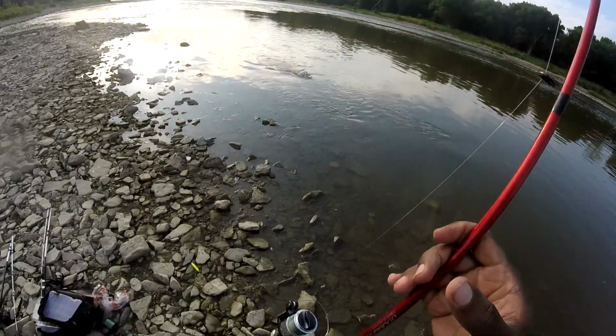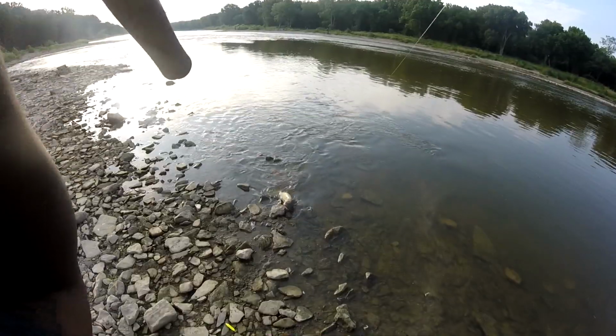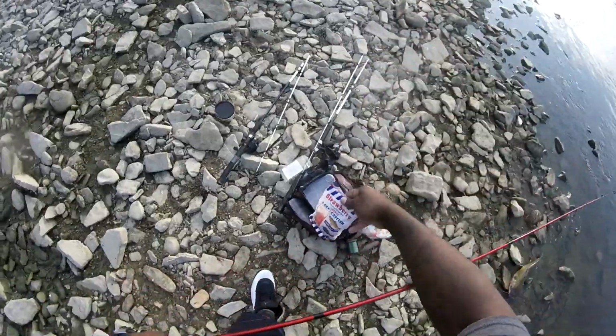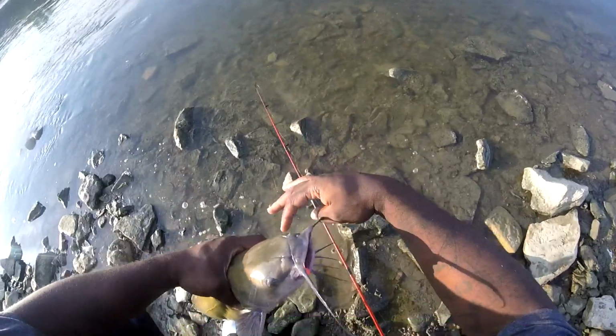Woo. Boy, what a fight this little dude is giving me. That's what I'm talking about. Strawberry dough baits. This is exactly what I'm using right now, see? That channel cat slammed that little thing. Nice channel cat.